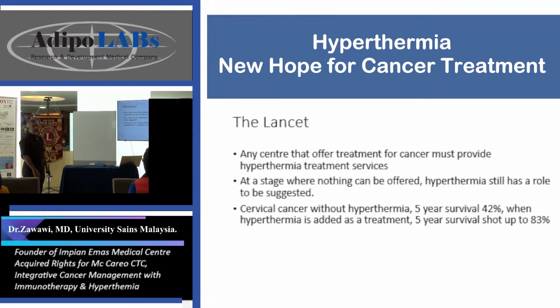So the mechanism: activate natural killer cell, activate DC cell, reduce hypoxia, direct killing. At 41, even 41, 43, it will definitely kill cancer cell. Normal cell can survive up to 45 degrees. With this machine I did on myself, I achieved 45 degrees in 10-15 minutes. And this machine is very smart. At 45 degrees, it shuts off on its own.